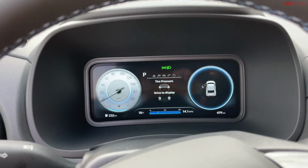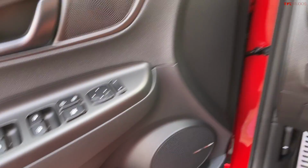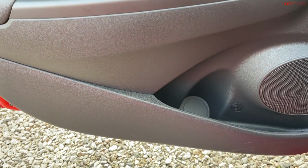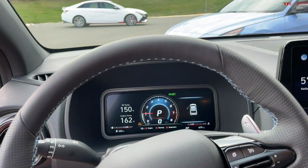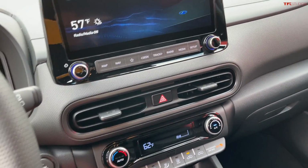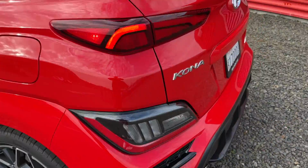Now let's switch this over into one of the N modes, and you can maybe hear there the exhaust gets louder. So definitely a more muted exhaust than you get on the Elantra over there, and it makes sense. I mean, this is a crossover. It's not meant to be quite as aggressive, but still a lot more fun to listen to and fun to look at than the standard Kona.